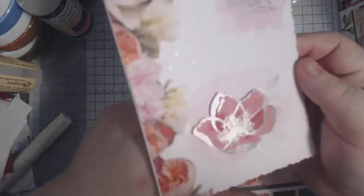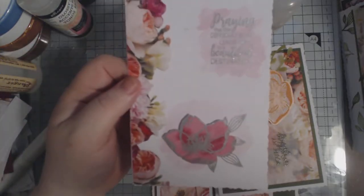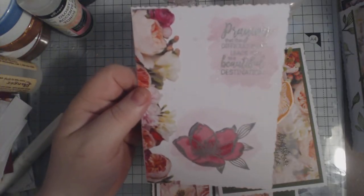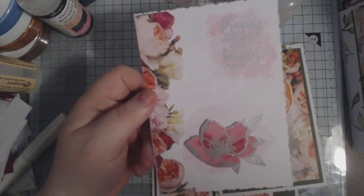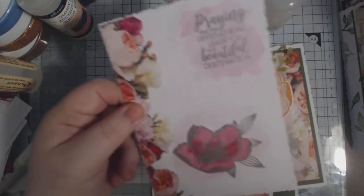So this one is really quite non-dimensional. The only thing that's got a bit of dimension is the flowers are on one layer. So it's quite a nice card if you are in a hurry and you're posting it overseas, because it's not going to weigh a great deal.